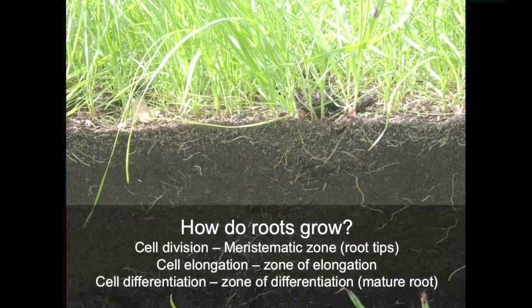Cell differentiation is when you have to have, like, xylem, which takes the water and nutrients to the top, and phloem, which brings sugars down from the leaves. And there are other structural cells that are in a root. So that's cell differentiation. That's how the nature of the cell changes from what was present at cell division.